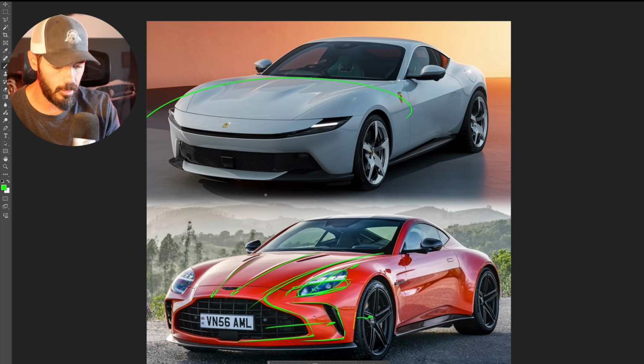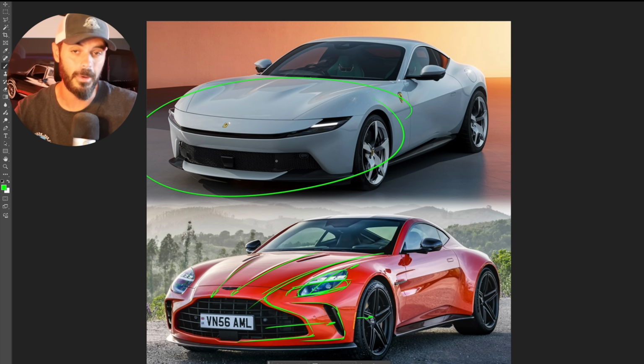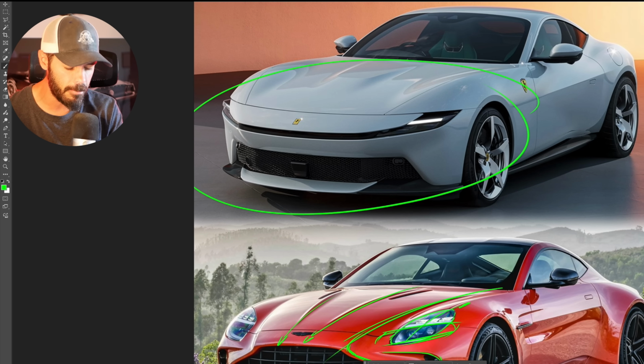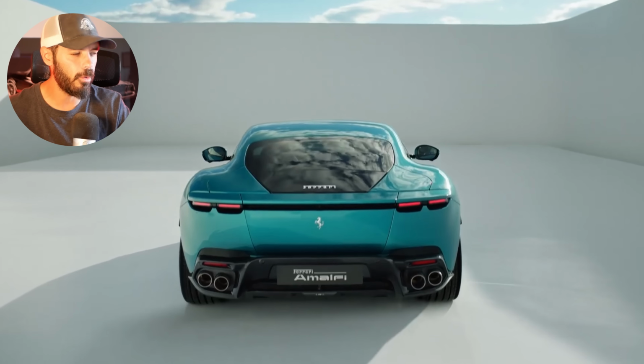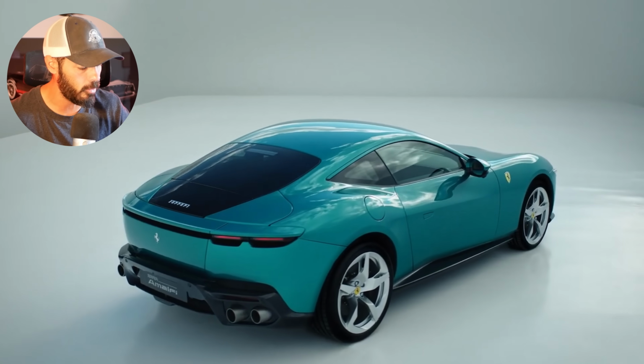Now, looking at the Ferrari, I made a video on this yesterday. Maybe you saw it, maybe you didn't, but I said that I do prefer the Roma design because it's a more interesting design, just like I said here with the Aston Martin. The Aston Martin looks great because there are so many details that you can appreciate. This looks almost too minimalistic for a Ferrari, even though it is a beautiful, beautiful looking design.